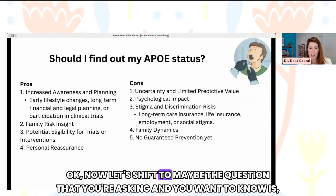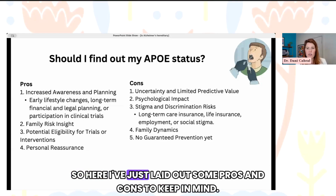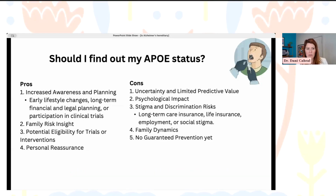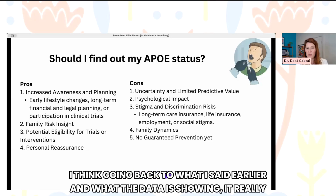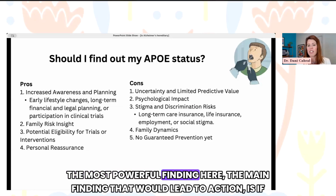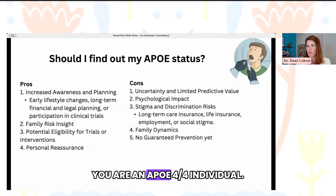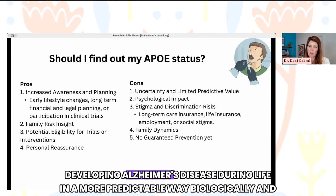Okay, now let's shift to maybe the question that you're asking, which is, should I find out my ApoE status for myself? So here I've just laid out some pros and cons to keep in mind. So pros, increased awareness and planning. Going back to what I said earlier and what the data is showing, it really seems like the most powerful finding here, the main finding that would lead to action, is if you are an ApoE 4/4 individual. There's certainly increasing evidence to show that that is a clear increased risk for developing Alzheimer's disease during life in a more predictable way biologically and symptomatically.